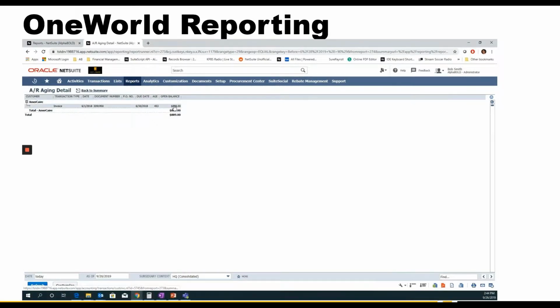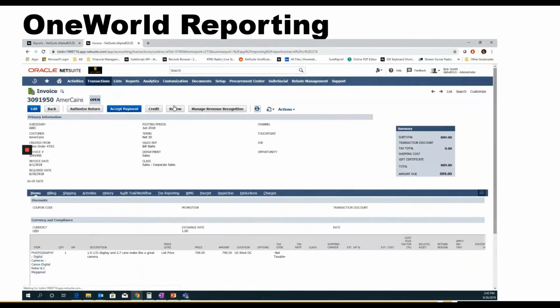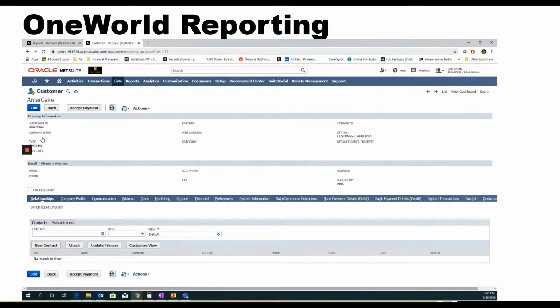So I'm going to click on this link. Actually, I want to click on a transaction just to show you how easy it is to access transactions from your reports. Everything is maximum 2 or 3 clicks away. From the report, I can get to the invoice very easily, and then from the invoice, I can get to my customer, and then I have a 360-degree view around the customer record.